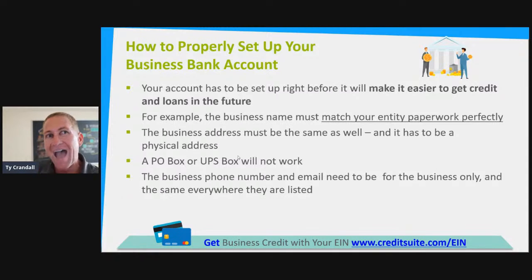And if you do it that way, now my bank account's going to be congruent with the Secretary of State and the IRS. See, it's all the same because I have the address, the phone number, the website, the email all done first. Then I set up entity, then I get IRS, set up EIN, then I set up bank account, and all my information is the same.